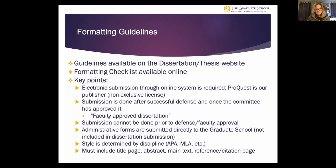The key points. All of our submissions are electronic through ProQuest. ProQuest is the third-party publisher we use. When you submit through them, you sign a non-exclusive license, which means that you still retain the rights to your dissertation and you can distribute it as you see fit. Submissions are done after successful defense and once your committee has approved it. So you are not able to upload electronically until it is the faculty approved dissertation. If you do submit prior to that approval point, we will have to withdraw your submission and you have to submit at the point that your faculty approve it.